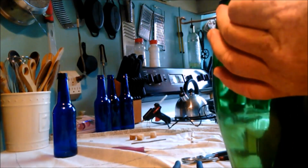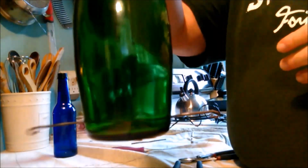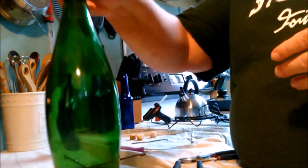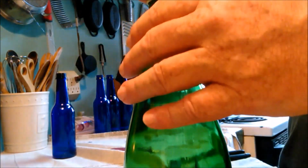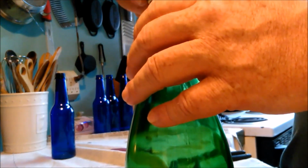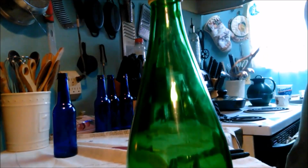All right, but anyway, you're going to get all those even. And it should look like that at the bottom of your bottle. All right. Now, we want to test this by screwing on the bottle lid. Oh, I guess I ought to clean up a little bit of that glue.